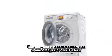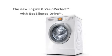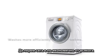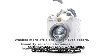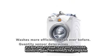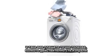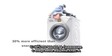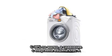All this and more is found in the new Logixx 8 VarioPerfect. Doing laundry is now more economical than ever before. The continuously variable quantity sensor automatically detects the size of the load, so you only pay for as much as you actually wash. Up to 30% less than a machine with energy efficiency class A.